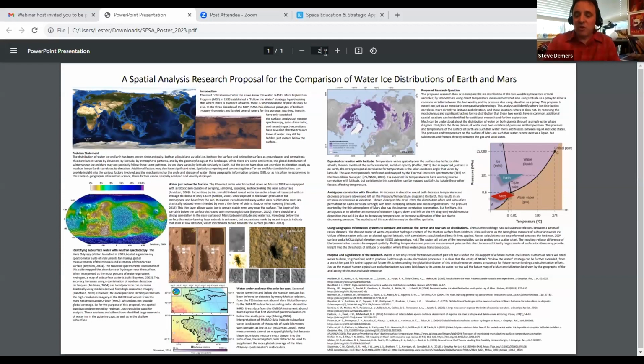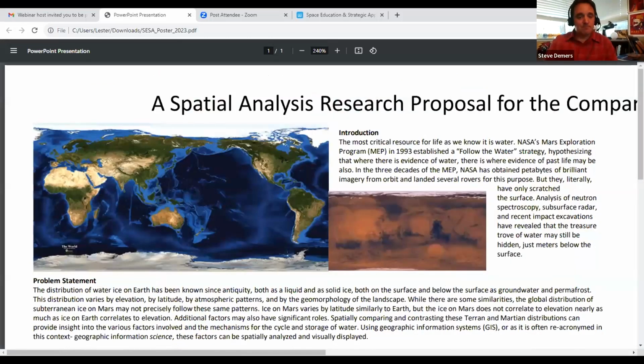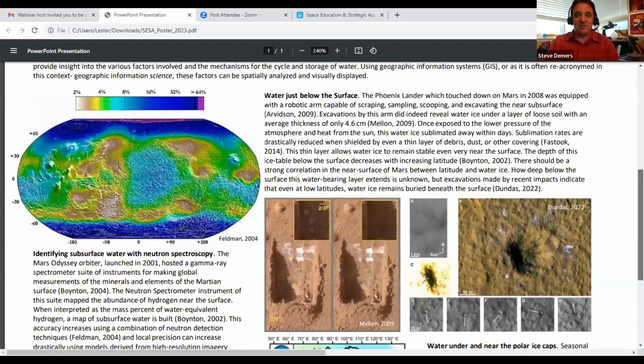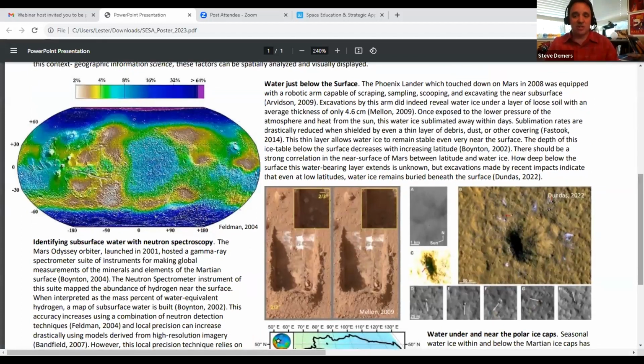So in my review of existing literature on the topic, I found a wide array of techniques and discoveries that were related to the spatial distribution of Martian water ice. And there were a few that were more significant to this proposal that I'd like to zoom in and highlight quickly. So first on the left, the Mars Odyssey orbiter hosted a neutron spectrometer that could measure the abundance of hydrogen in the upper meter of the surface.